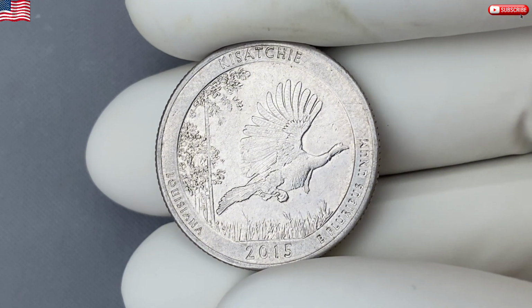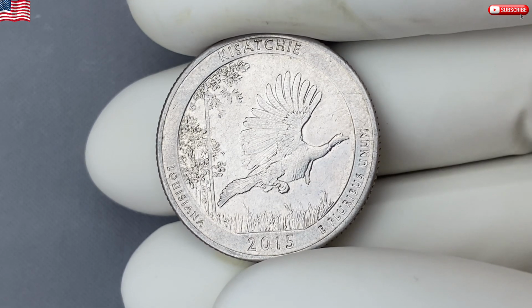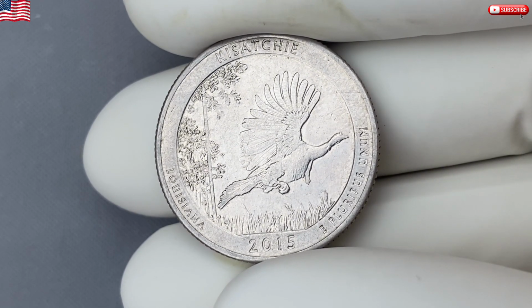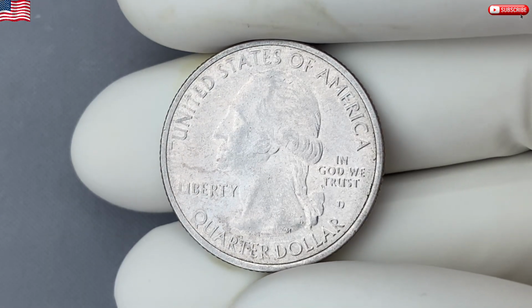Then there are the off-center strikes. These coins are stamped at the wrong angle or position, causing part of the design to shift or go missing entirely. Imagine a wild turkey with only half its wings, or a date that's nearly off the edge. These off-center coins are rare, instantly recognizable, and always in high demand.